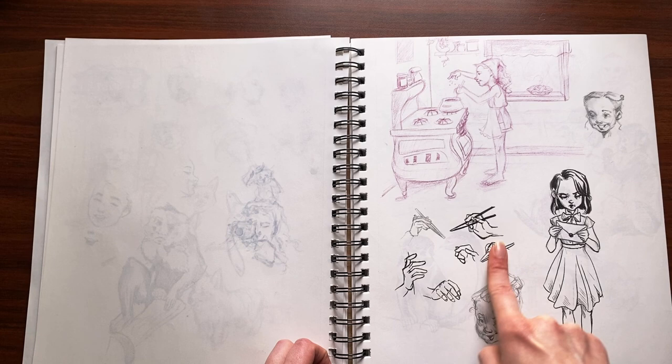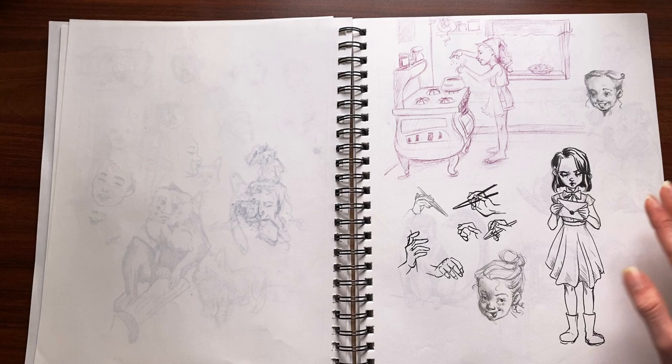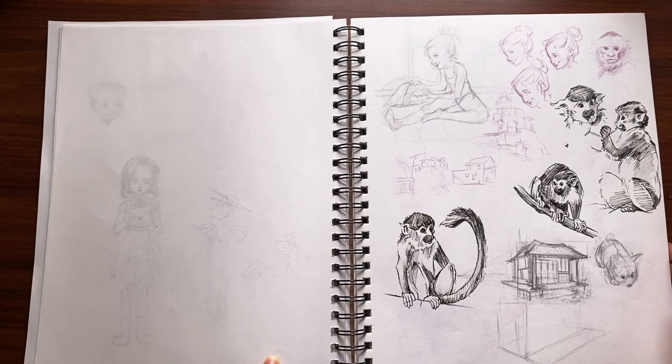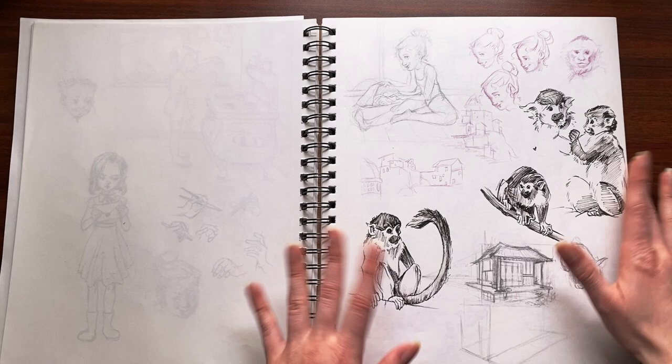I'm pretty sure this sketch is from shortly after I had read the first Morrigan Crow book, after she's gotten her Wondrous Society bid card. Here we've got some more monkey sketches. I actually really enjoyed doing these. I loved getting to play around with some hash marks and different monkey poses.